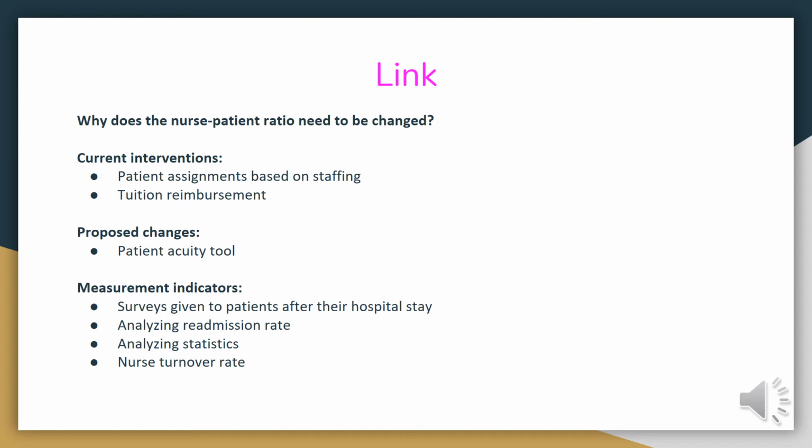Proposed changes would include the patient acuity tool. It would be used by making nursing assignments more equal and fair for the nursing staff. You would look at how high the patient's level of care is by seeing how many medications they receive, if they have any IVs, if they require psychosocial interventions, and seeing if they have any procedures that need to be done. The proposed changes will lead to maximum nurse-patient ratios.